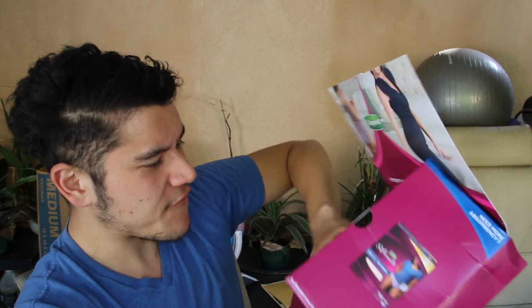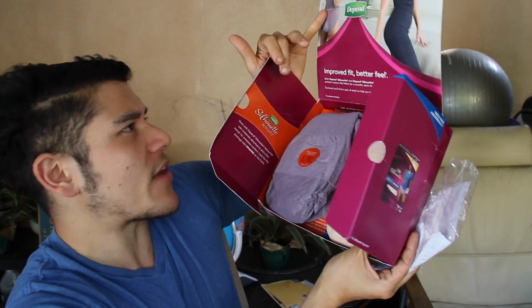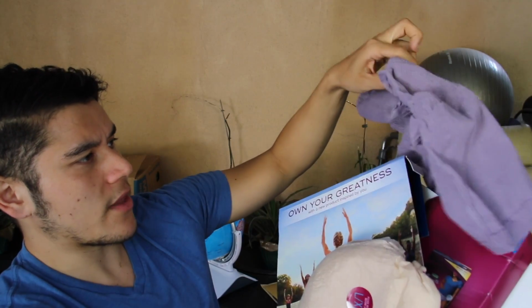Why? I mean, plus, you guys make a bunch of different products. Why would you send me female adult diapers? I have no use for this. Tampons would be more useful. At least I could give that to my female friends. I don't think any of my female friends would want these. Oh, shoot. So, Kimberly-Clark company, kudos to you for helping out women that need these, but for me, it's useless, so this is garbage.